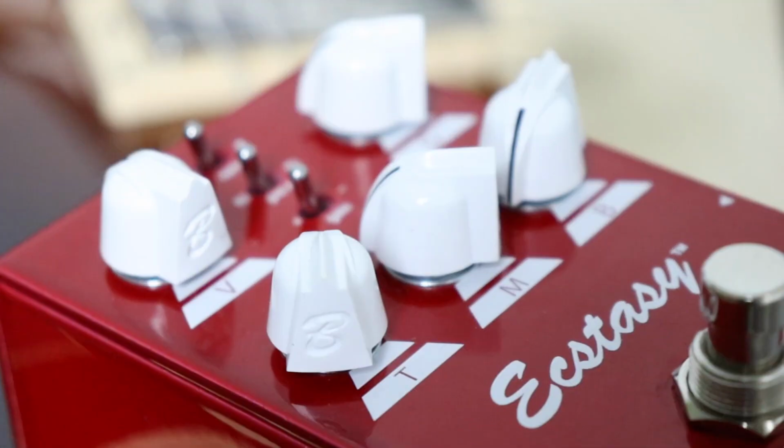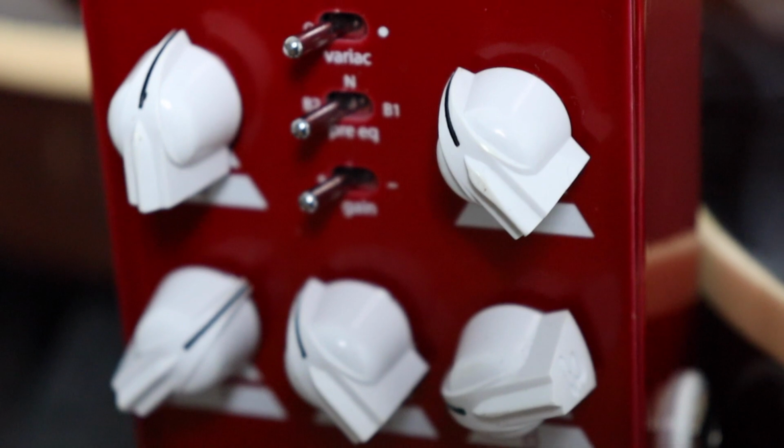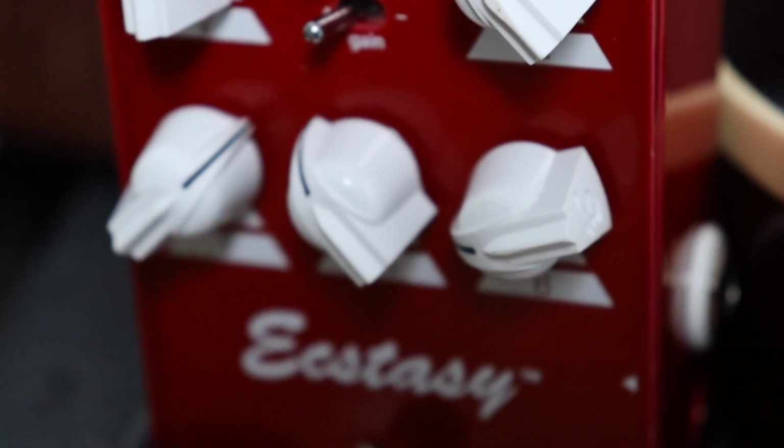The first one, called Variac, is about the compression of the pedal. When you turn it on, it gives the pedal a more modern kind of identity. When you turn it off, it's a more vintage kind of sound. And of course, there is more volume in the off mode than in the on mode, but the volume also depends on your guitar.